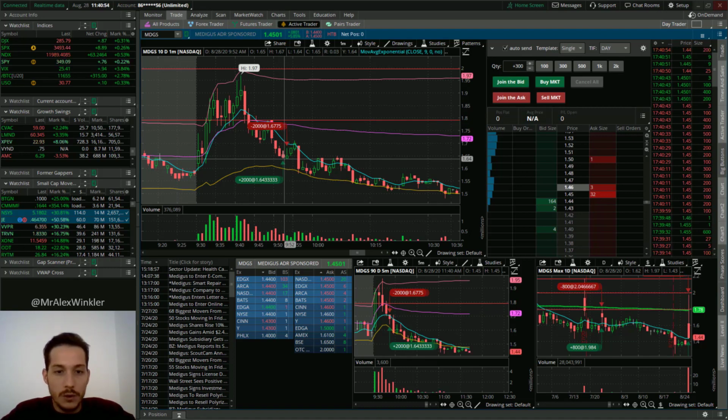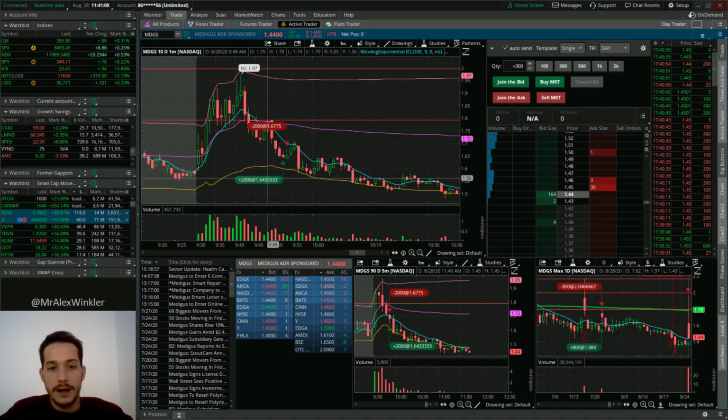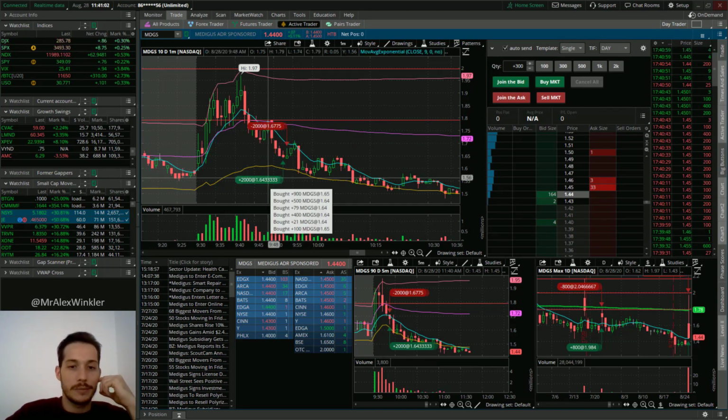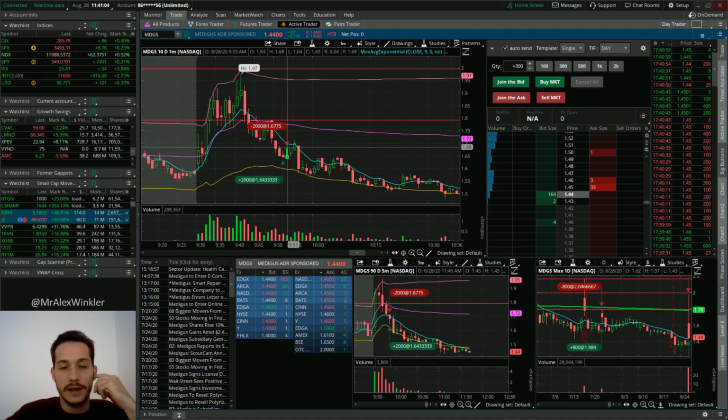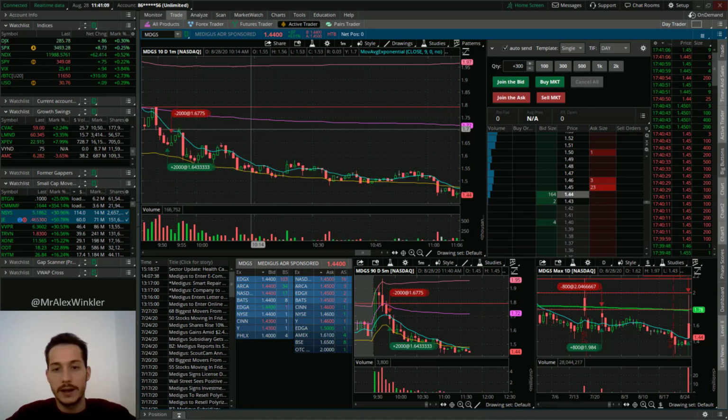I got one quick little move here at 164 and then sold on this green candle for a 2% profit, which, with about a $3,000 position size, ended up being kind of like a $60 profit, even though it was just a tiny trade. So that was kind of cool.